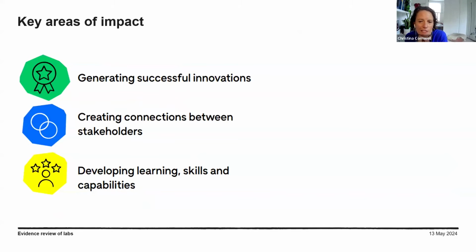So it was very difficult to be definitive about the impact and to answer the core question that we were set around, do they work? Because there's actually so much diversity in the sector, but also very little impact evaluation evidence. Nonetheless, the evidence did point to 3 really key areas of impact. And perhaps unsurprisingly, a lot of the published evidence, particularly that published by labs themselves, points to the successful generation of new innovations, where labs tend to define success around impact and outcomes for people, but also on the spread and sustainability of those innovations, whether they've been sold on or spread on to other places as well.